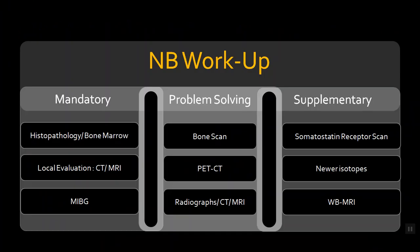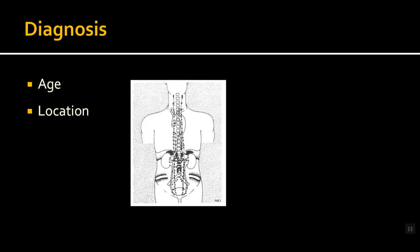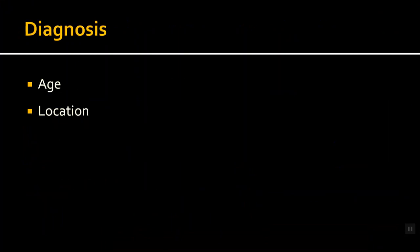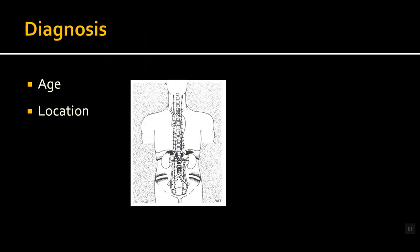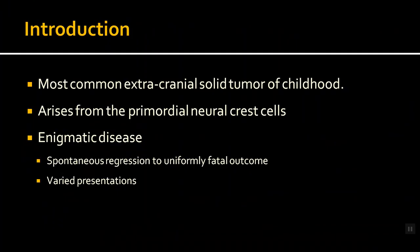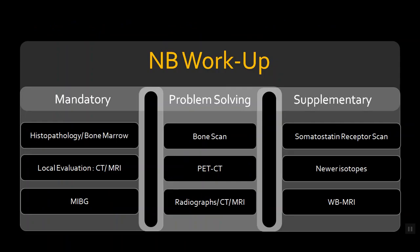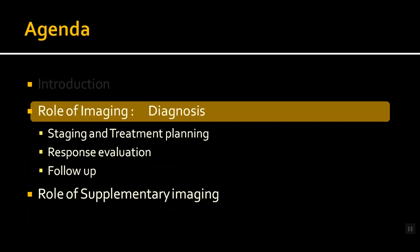So now, one second. Sorry. Okay. So now coming to the role of imaging, one second. Is it moving on its own? Was it moving? No. Okay.